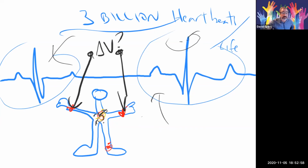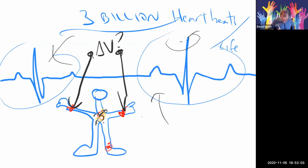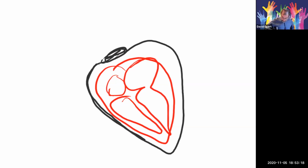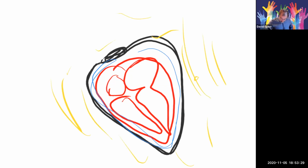Tamponade, I'll talk about that. That would be a good reason why you'd have PEA. So tamponade is this, if I can show that really quick. A good reason to have a normal EKG and no mechanical activity. So here's your heart. Your heart is in a serous membrane, this little leathery bag. Normally this is a nice little thing with slippery fluid so the heart can move and beat and isn't rubbing against all the stuff outside. We'll talk about it in more detail. This is called the pericardial sac.